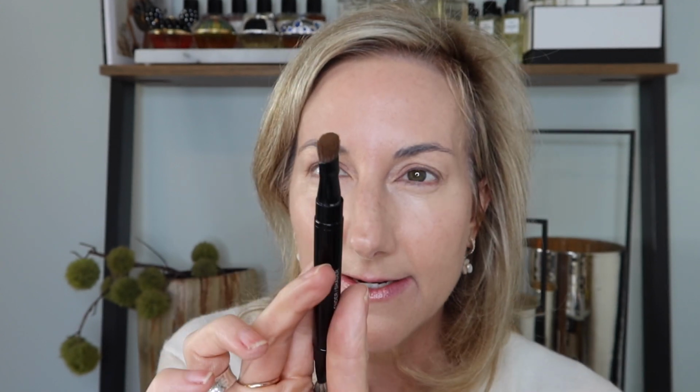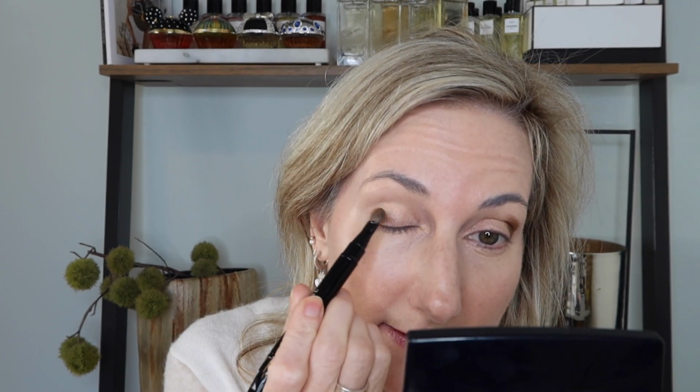I'm going to go ahead and take this beautiful sort of soft brown over here. And I'm using the other side that's kind of a flat-edged brush. And I am going to build a little bit of depth on the outer V. Was probably a little heavy-handed on that. We'll take off some of the product here.